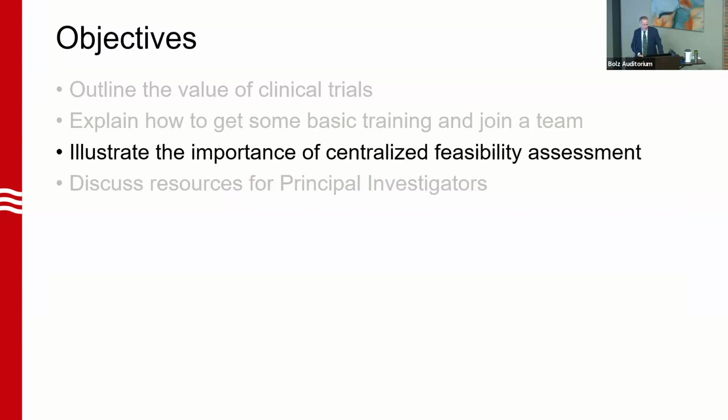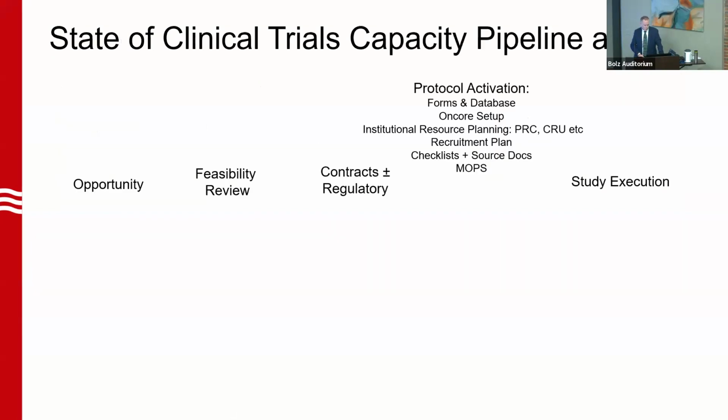The next objective is to illustrate the importance of centralized feasibility assessment in terms of what trials you want to take on as a group or as an individual investigator. If you examine the life cycle of a trial, there's the opportunity. You might get contacted by a drug company or a device company to say, hey, think about our trial. Then you have to go through what's called a feasibility review. Can you actually do that? Do you have the patients available? Do you have the time? Do you have the staff? What ancillary resources do you need?